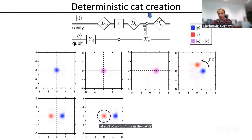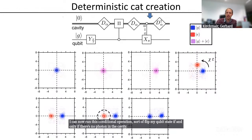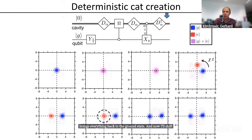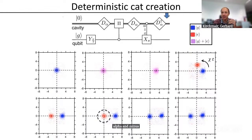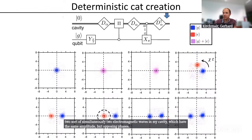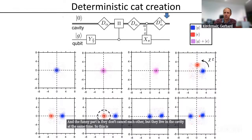I can now run this conditional operation, flip my qubit state if and only if there's no photon in the cavity. This brings everything back to the ground state, and now I'll shift over, and now I get what's called a Schrödinger cat state, meaning a superposition of alpha and minus alpha in the cavity. In other words, I have two electromagnetic waves simultaneously in my cavity, which have the same amplitude but opposing phases. And the funny part is they don't cancel each other, but they live in the cavity at the same time. This is really a quantum superposition.